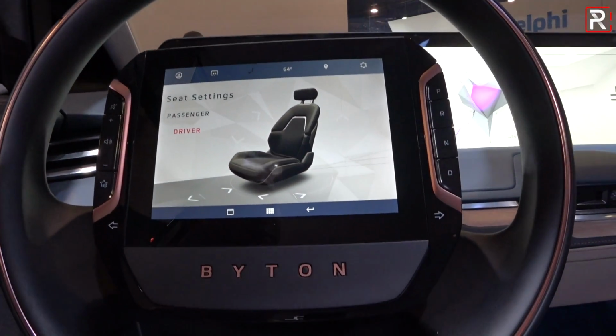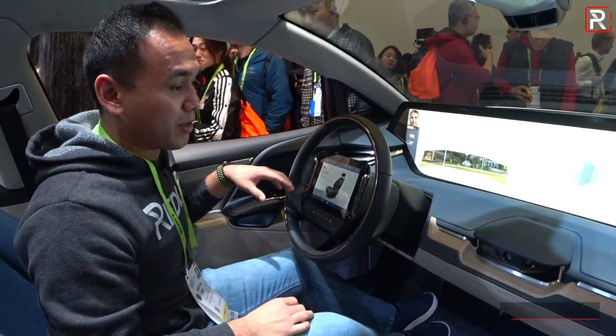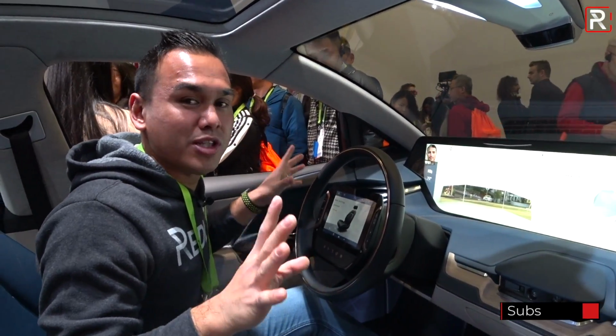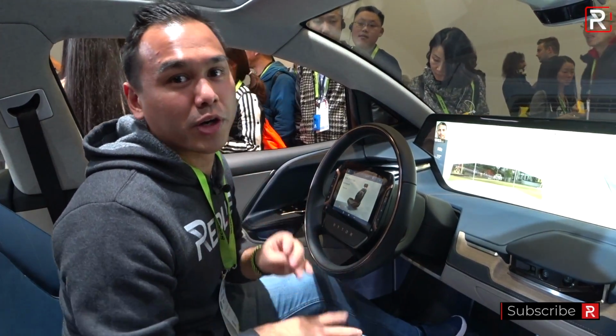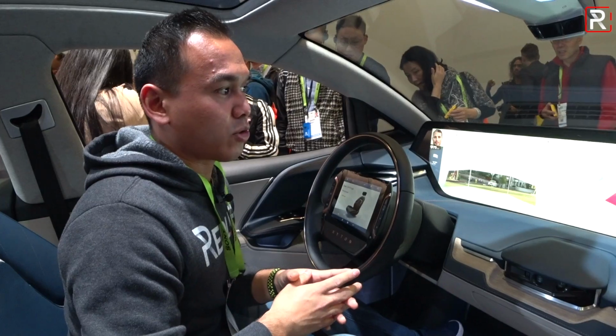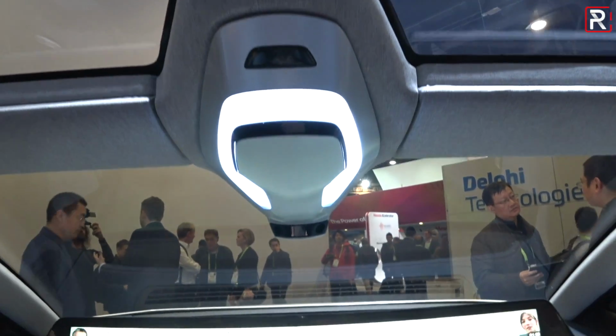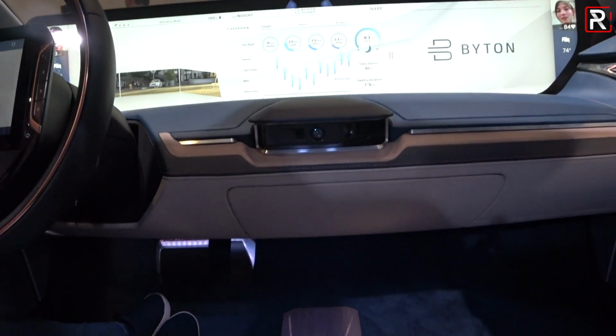The wheel itself is definitely interesting looking. It's going to surprise and confuse a lot of people because this is just screen overload. It's almost like Byton basically saw the 15 and 17 inch screens in Teslas and said, we're going to do a much larger screen. So I commend them. Now, in terms of interacting with this screen, Byton says that it's not actually a touch screen. You can't reach this. Now, it's either controlled with gesture controls or gesture commands or voice controls.